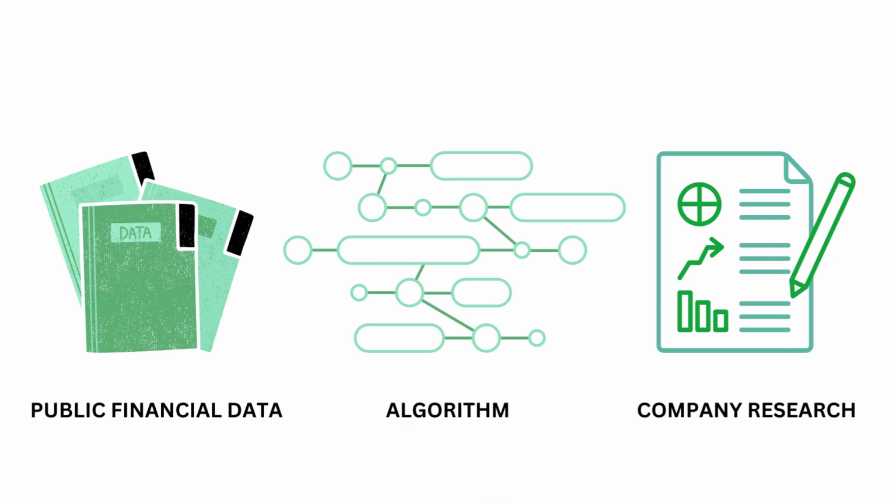This analysis uses public financial data, research, and a proprietary algorithm to come up with this company's grades.